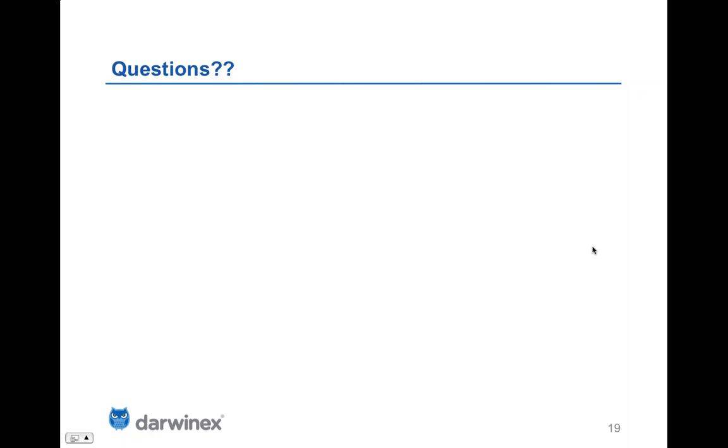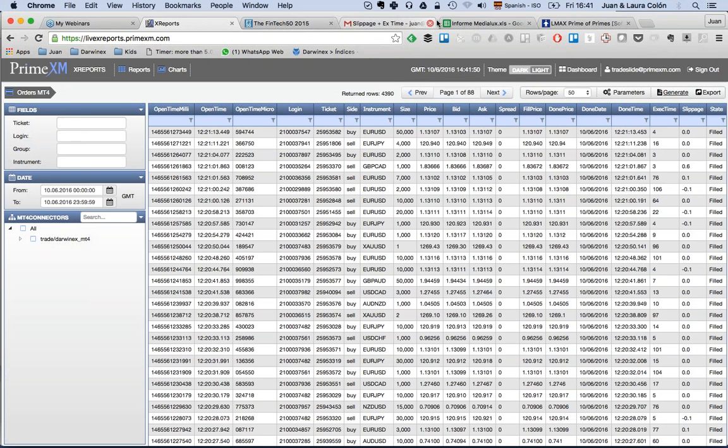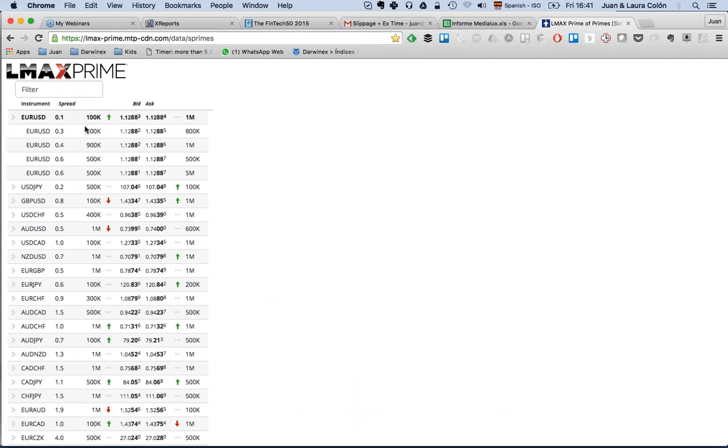So we come back to Rafael's question. In my experience, is there a big difference between filling a trade with 0.1 lots and 5 lots or 10? Is this an extremely low difference for the market, or does Darwinex widen the spread? Darwinex does not widen the spread. We offer the spread that we get in the market. But let's see here. You're talking about 5 lots.